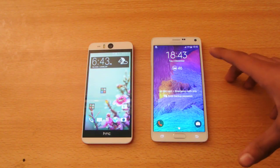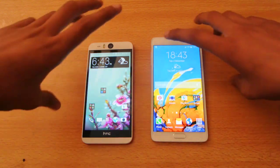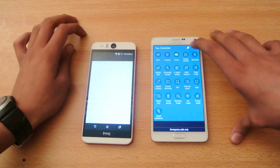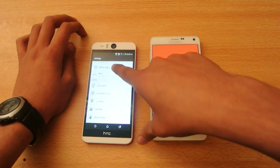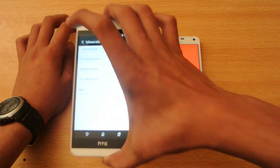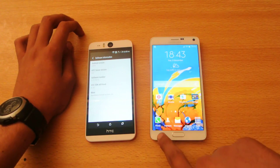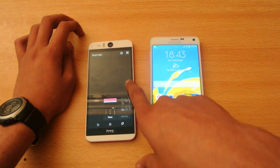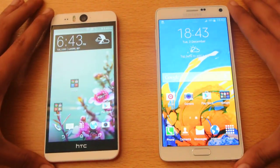This is waterproof, but the Note 4 has a heart rate monitor and the fingerprint sensor built onto the home button. So let's now talk about the software, what software is running on both devices. If we go into the settings on both devices, and About phone, you can see this is running Android 4.4.4, while this one is also running Android 4.4 with the HTC Sense 6.0 UI, while this one is running Samsung TouchWiz, of course, very popular. So TouchWiz versus HTC Sense 6, of course, if you have used an HTC device or a Samsung device, you already know the difference.